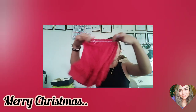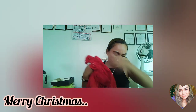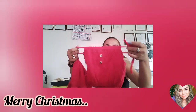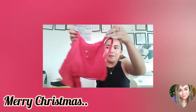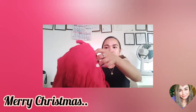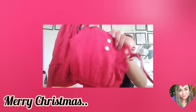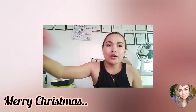Ito yung mga laman. Wow, ang cute! It's a skirt na may terno niya ito. Ito yung terno niya. Very cute. 1 to 2 years old to. Yung tela niya, yung mga uso-uso ngayon na tela, may pa lukot-lukot style. I don't know how to call that kind of tela. Pero yan yung tela niya.